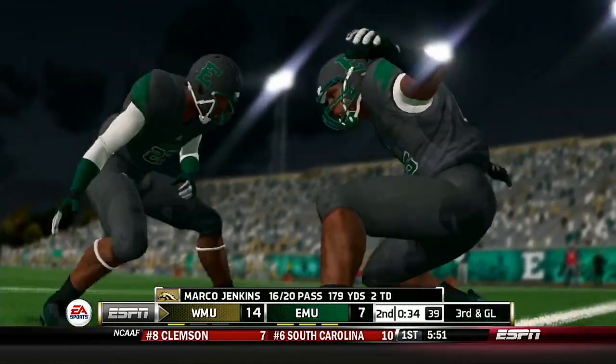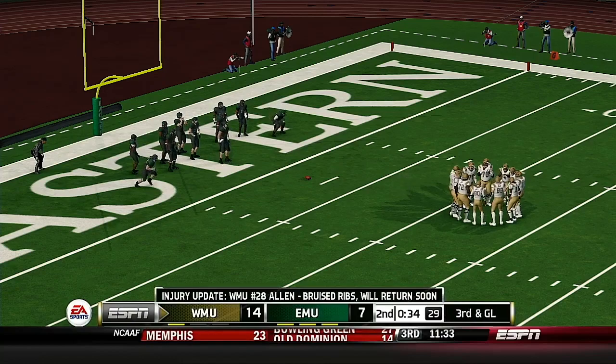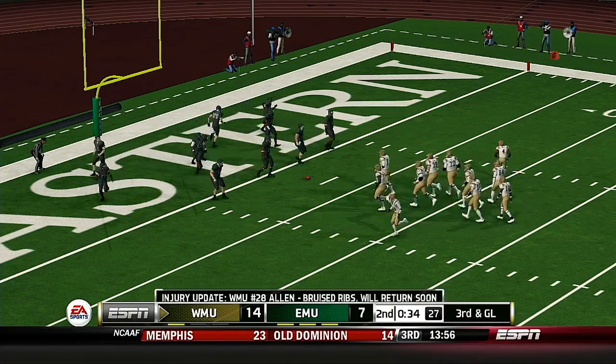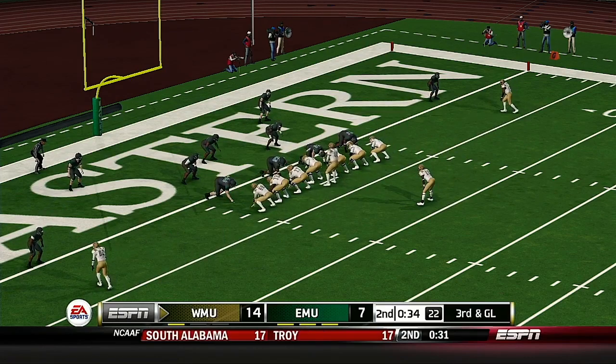Got some pressure and forced a bad pass. I think they've been a little bit more aggressive here with their pass rush, and that time it paid off with an incompletion. Big play here for both teams. It's third and goal from the two. The Broncos had one of their key guys go down earlier, but it looks like he might be able to return.